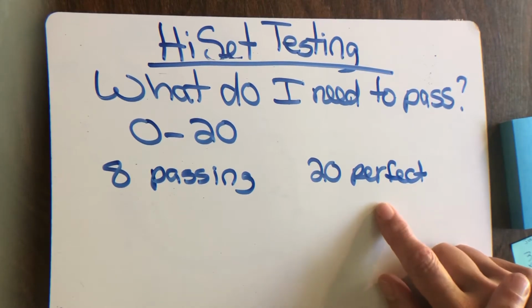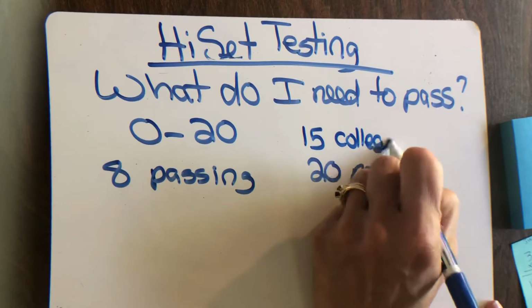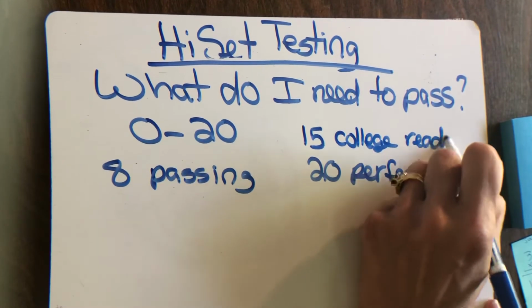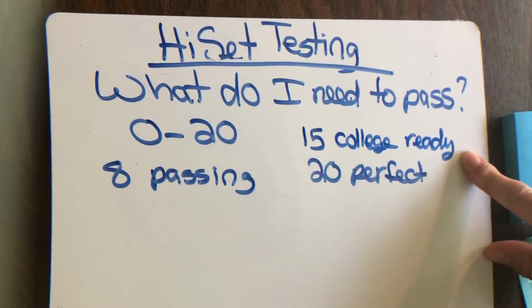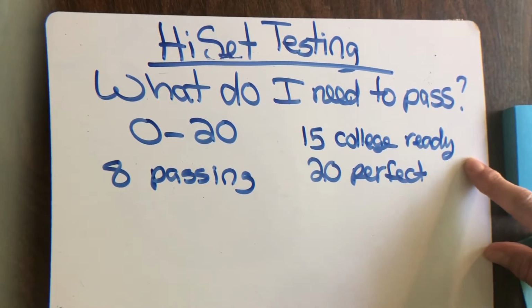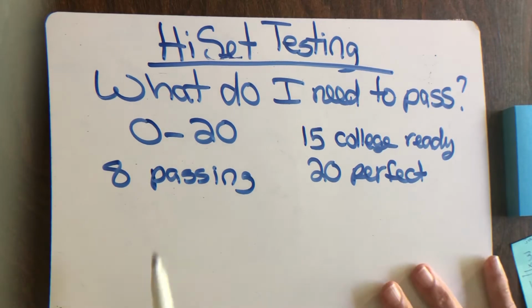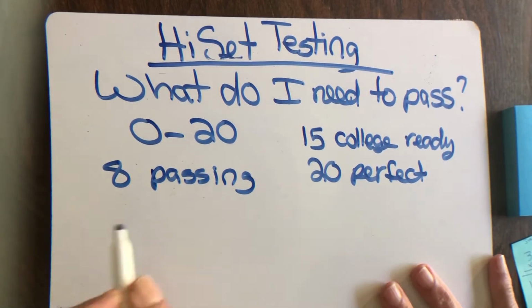15, in the range of 15 is college ready. So that just gives you an idea if you're planning to continue your education, if you might need to just do a little review or take some remedial classes in college to get your skills perfected and things like that. Now, that's fine, but let's just talk a little bit more about this passing thing.